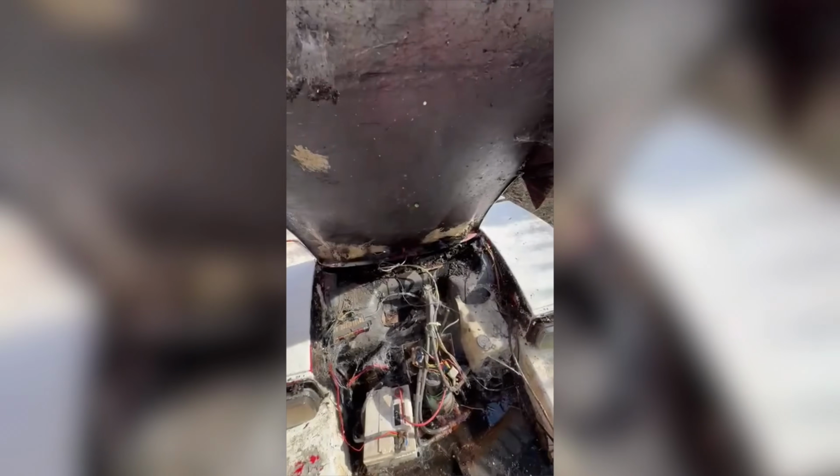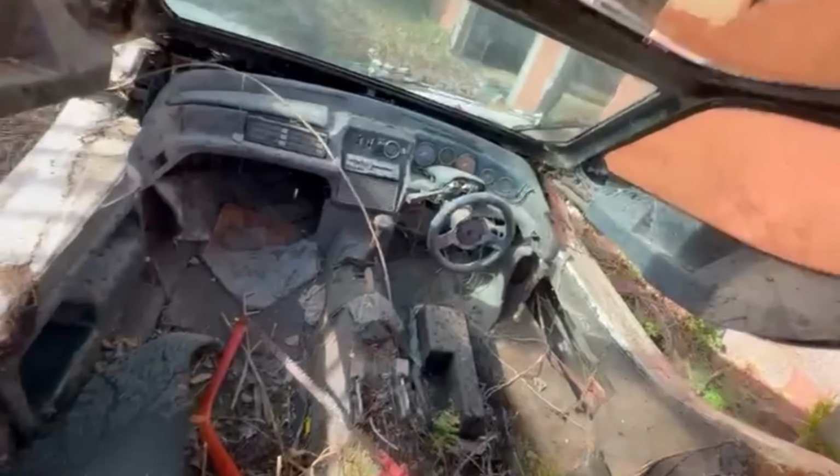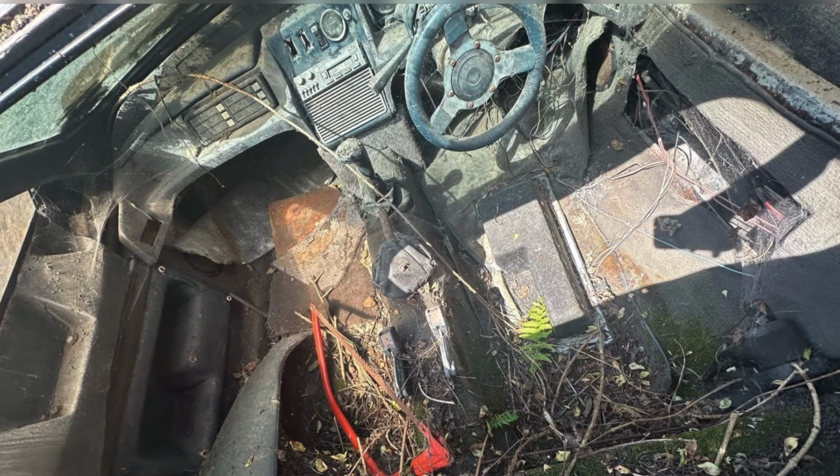These are the pictures that made me buy it. It was too far away and it needed to be moved quickly, so I sent the seller the money and hoped for the best. I wasn't expecting much, but this may have been my only chance to get one of my dream cars.